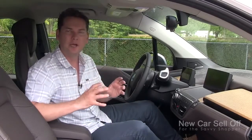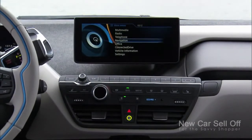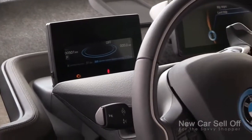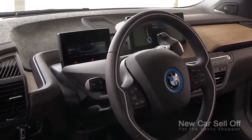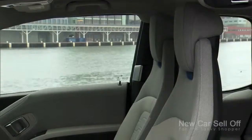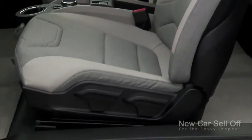Now, every i3 comes with navigation. You need the navigation to work with your phone and to help you predict how far you can drive on your pure electric range. There is an upgraded navigation package, and that's what we have here with the very large floating screen in the center console. With the regular Navi, it's just a little bit smaller. Seating position, nice and high, great outward visibility, flat floor in the front, flat floor in the back, makes the cabin feel open and airy.